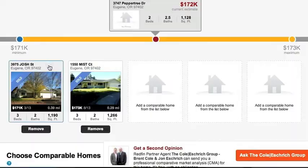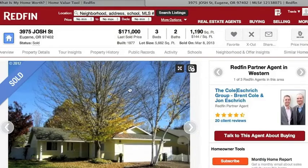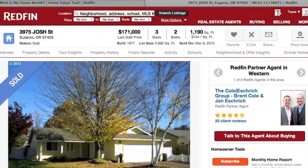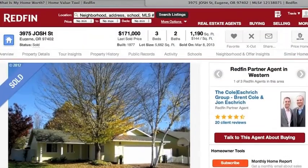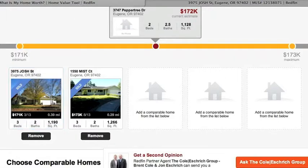If we click on this, this will just give us a little bit more. Of course, you always look at pictures. When was it built? 1977. Specific date it was sold, and on the map here we can look and make sure it's in the same area, and it is. So that looks like a good comp, built in 77.